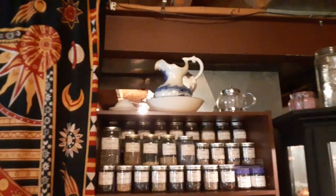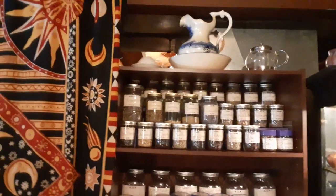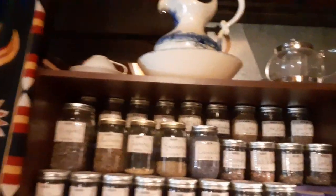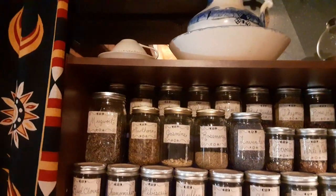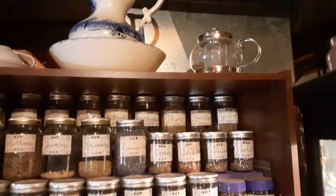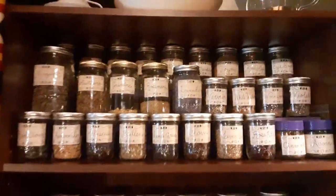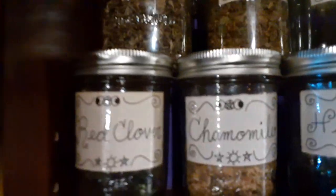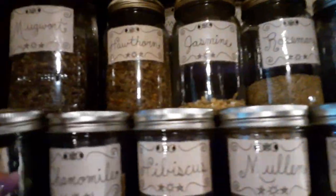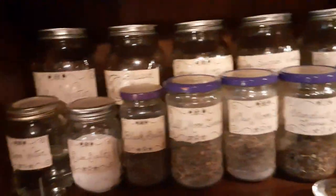And then up here I have a water bowl pitcher set that I got at a yard sale, which I like to use sometimes during ritual. My divination teacup and a teapot. And then all of my herb collection that I've all labeled. I made all the labels myself, and I put all these little moon stickers on them and stuff. And then more concoctions, herbs.